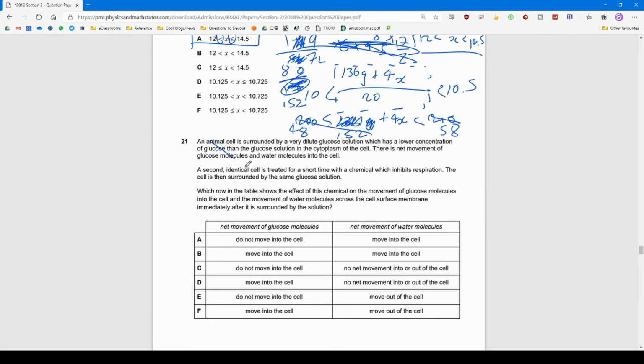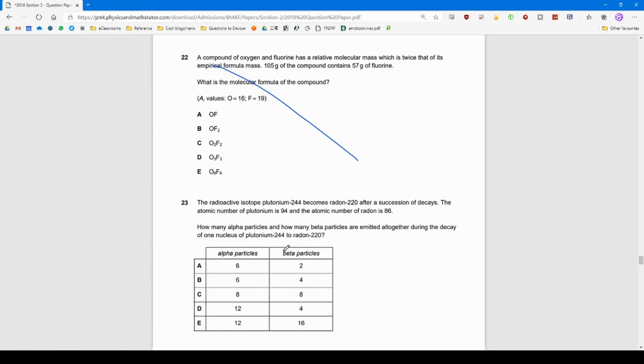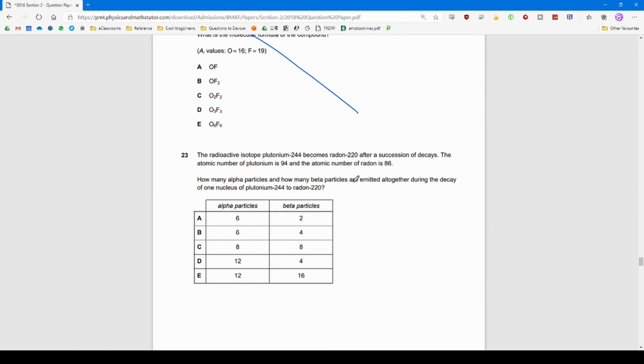Okay, animal cell biology, chemistry. Okay, radioactive isotope plutonium-244 becomes radon-220 after successive decays. Atomic number is 94. Atomic number is 86. How many alpha and how many beta are emitted altogether? Okay, so if you have 244 to 220, and 94 to 86, there's a minus 24 and minus 8.